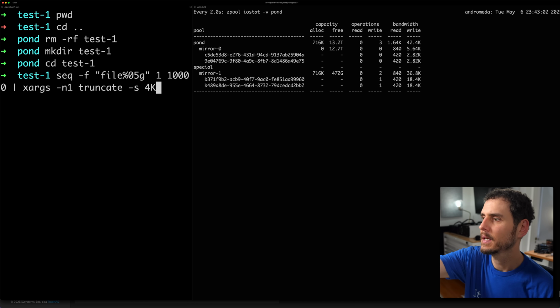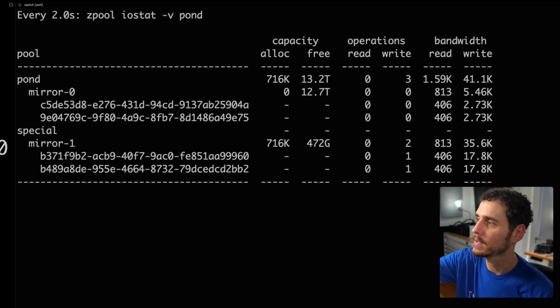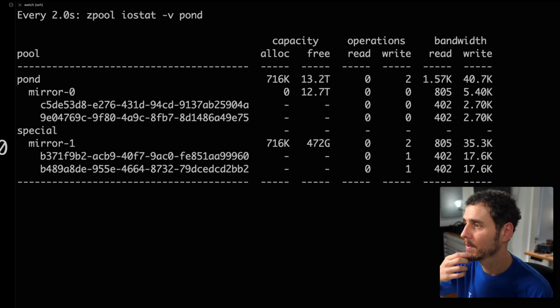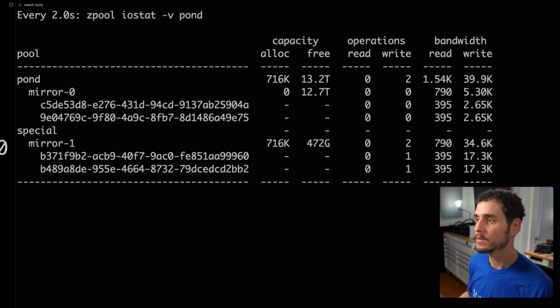At the same time, I'm going to open up my special VDEV, and I'm doing a watch on my zpool, filtering just on the one called pond. What we should see is the special VDEV allocation start to increase, while the allocation on pond should pretty much stay the same, because if this works, it's going to put all of these files on the special VDEV, since the block size of 4K is smaller than the 128K we set. So let's run this, and keep your eye on the right side.